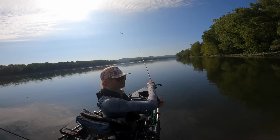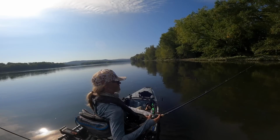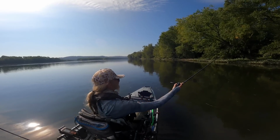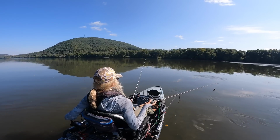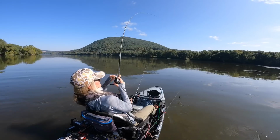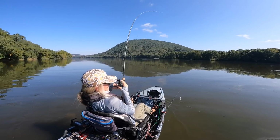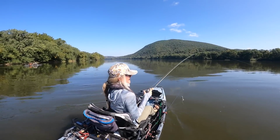There's a school of little juvenile smallmouth chasing this rat. There's like 15 or 20 of them. We found the nursery, y'all. We found the nursery. Oh, that's on the wake bait. Stay on there. Stay on there. It's on the rat. Yes.